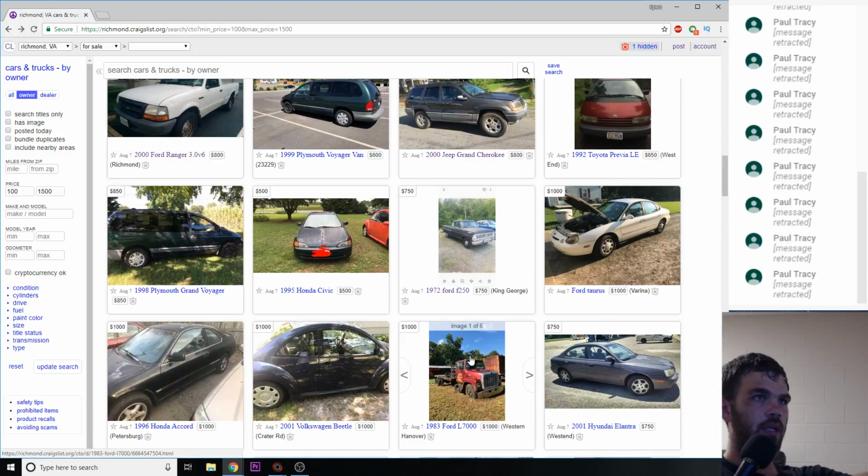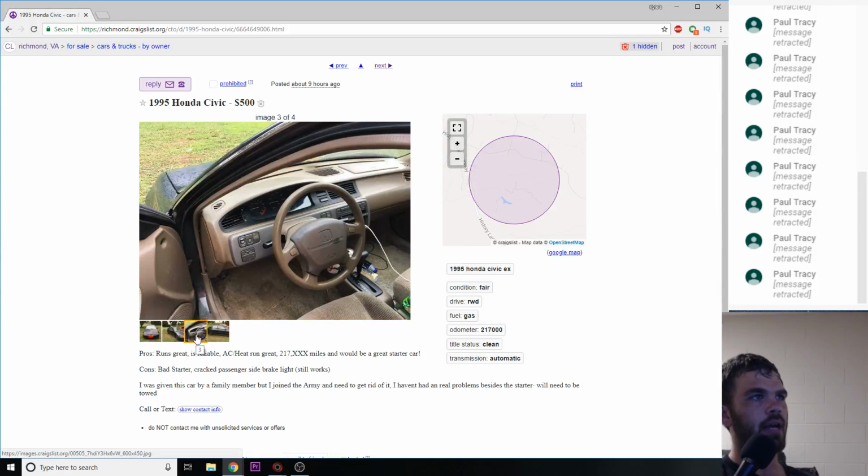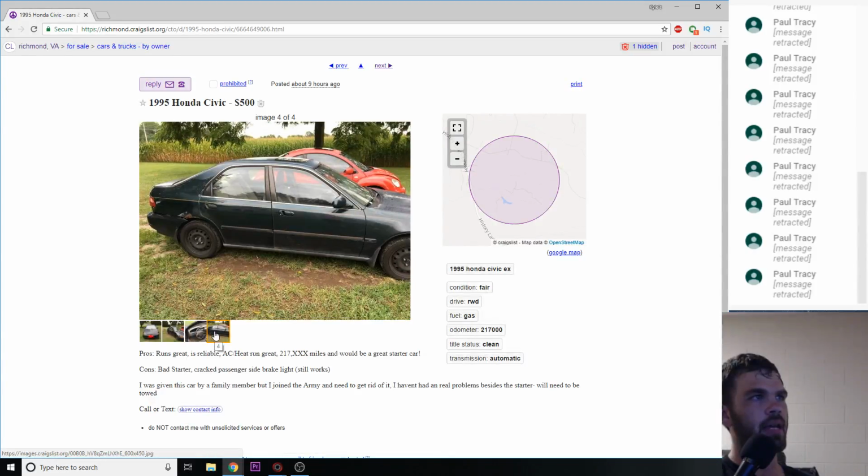So, keep looking. Another Ford Taurus, junk, don't want to touch it. Honda Civic, only $500. Runs great, is reliable, AC, heat, blah blah blah, 217,000 miles. So it's not low miles by any means, and it's kind of high miles, but not that horrible. It says it's a bad starter, and the passenger side brake light has a crack in it. So yeah, okay. They would have to put a starter in this thing for me to really consider buying it. Plus, it's got some rust issues here.